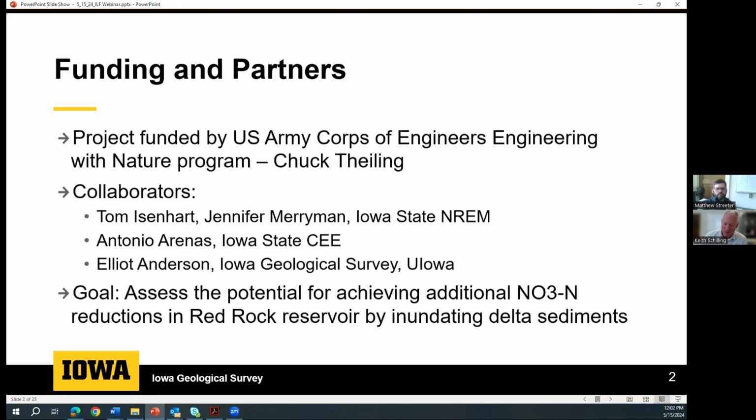Without getting into the background about why nutrients are important, and we all know that, everybody on this call, let's just dig right into the goal of this project. The goal of this project was to assess the potential for achieving additional nitrate reductions in Lake Red Rock with manipulating reservoir levels to inundate additional delta sediments. It's kind of a unique project, but it fits really well with the Army Corps and their Engineering with Nature program.